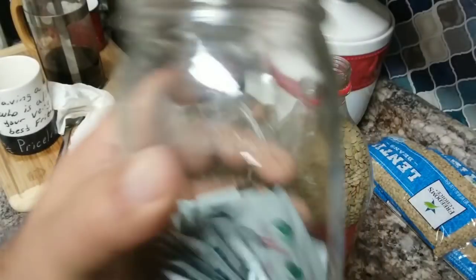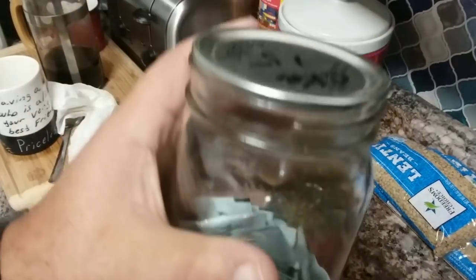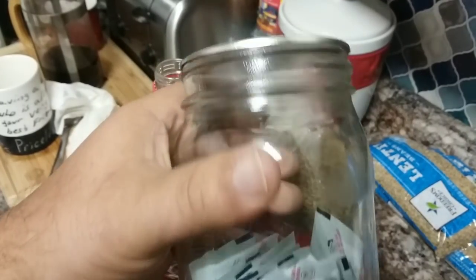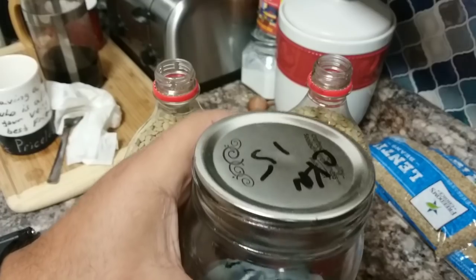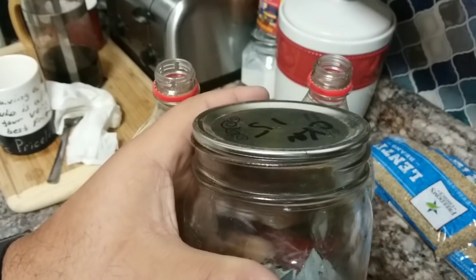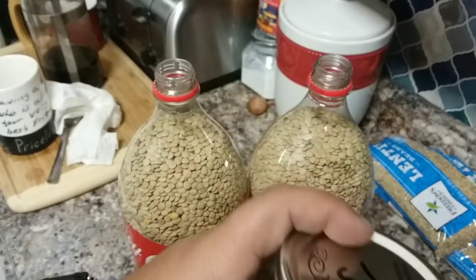So this is how I store my oxygen absorbers. I've been doing it like this for years. People have different ways of storing them, but I've found that this works for me. What you want to do, though, is once you get this open, you want to make sure you get business taken care of immediately. Get those things out of there, seal it right back up.